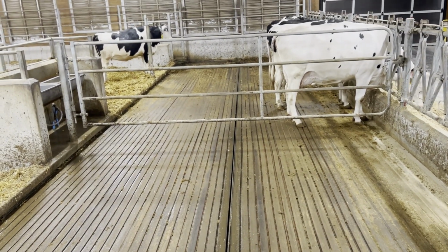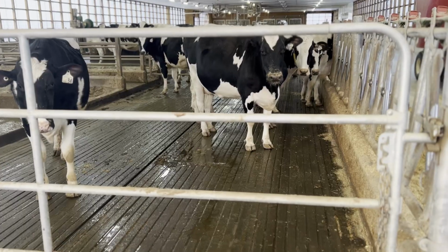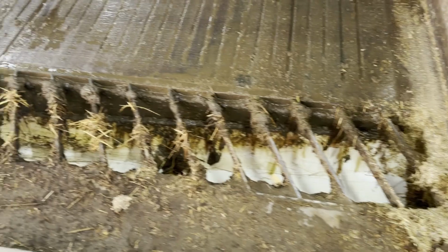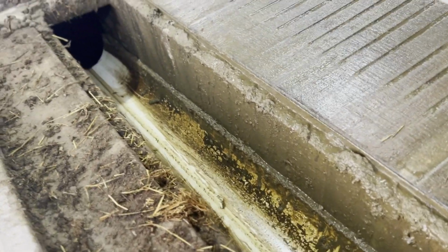Then the manure scrapers will continue past the straw pack and run through the length of the free stalls, and then it drops in through grates at the end of the barn into a tube, so to speak, that goes into the pipe that blows into the manure tank.